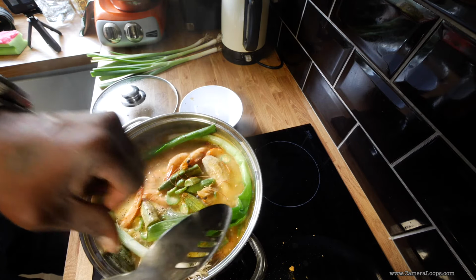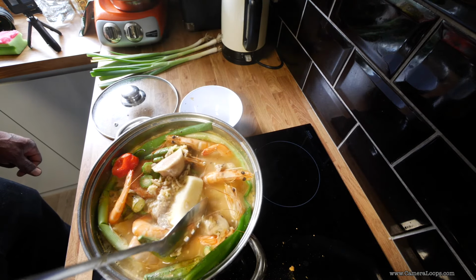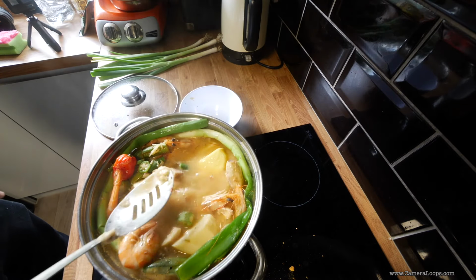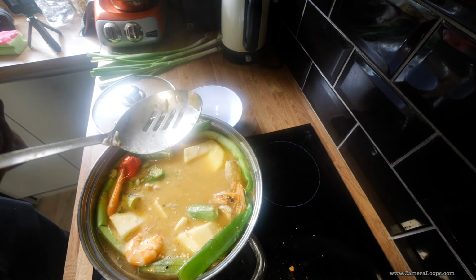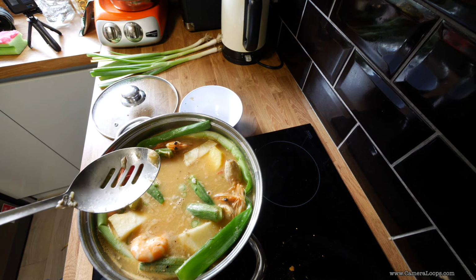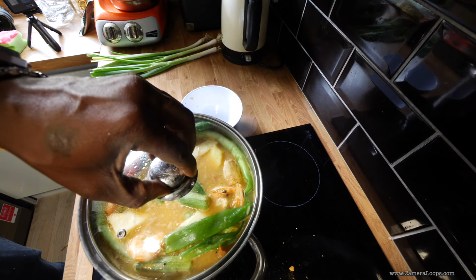Everything blends nicely. Some of the fish on top, see that? All the fish at the bottom. Blend them in nicely like that. Give it a little bit of taste. Yeah, man. Tastes nice. Real fish taste. Fish soup.